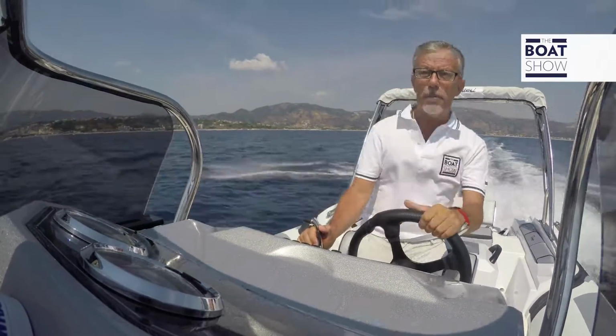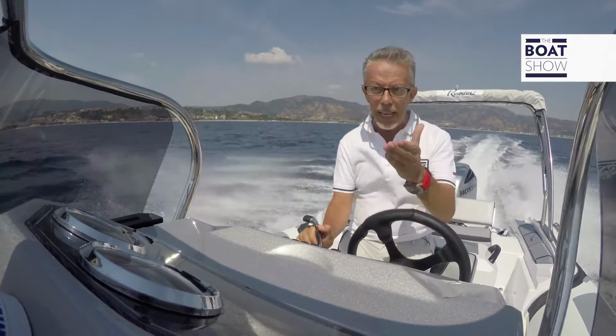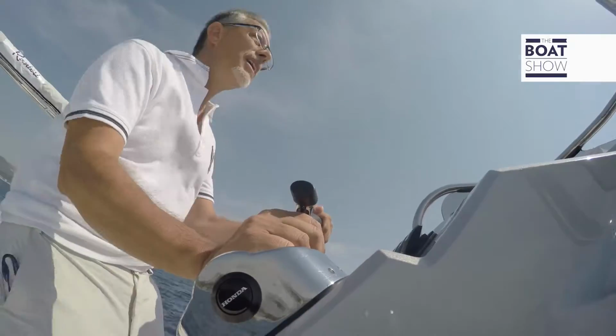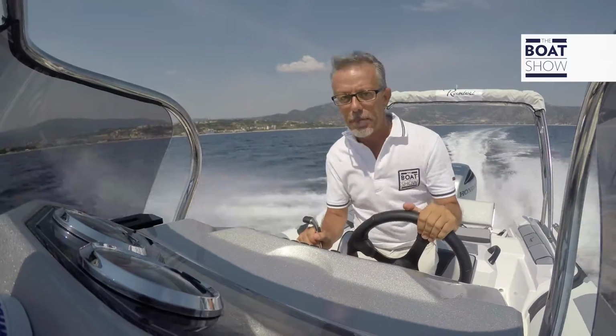Perhaps it's time to give her a little trim, because I feel that with the increase of speed, the hull is starting to tip the bow a little. So, with the trim up, we'll bring it back out of the water, just enough to continue this good control of the route and to increase performance.